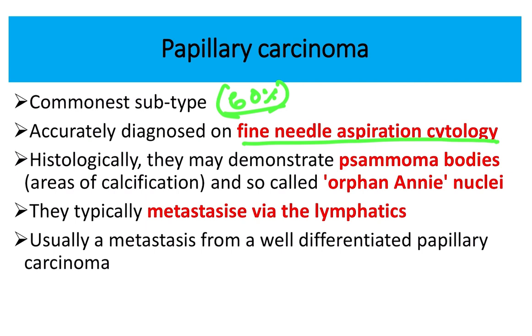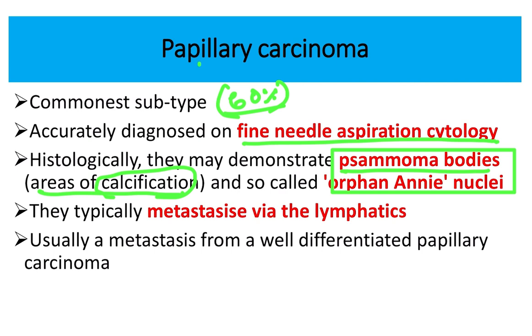Histologically, they may demonstrate Psammoma bodies and Orphan Annie nuclei. So this point is very, very specific for papillary carcinoma. One is the Psammoma body. What is the Psammoma body? A Psammoma body is an area of calcification. So calcification occurs in case of papillary carcinoma. That means it is just concentrated, such as there.